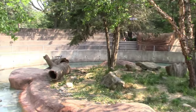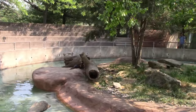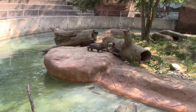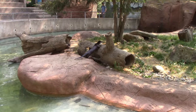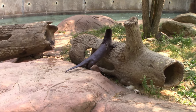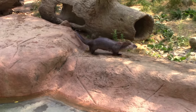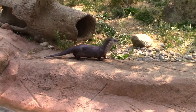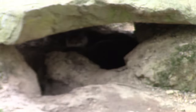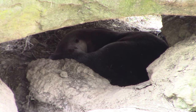So yeah, there is like stadium seating here. Get that, oh my gosh. Oh, the otters are so cute. Always enjoy the otters. Hi, baby. Got a second otter underneath the rocks here. Having a little crevice. Trying to sleep.